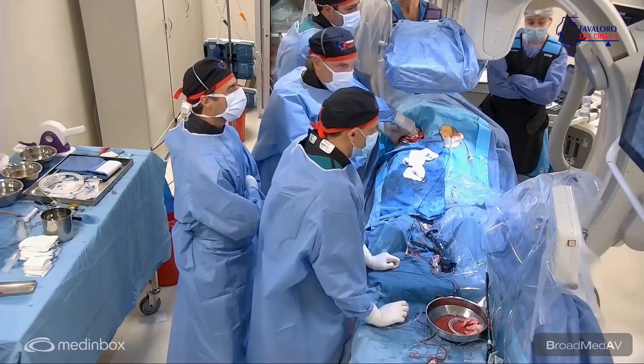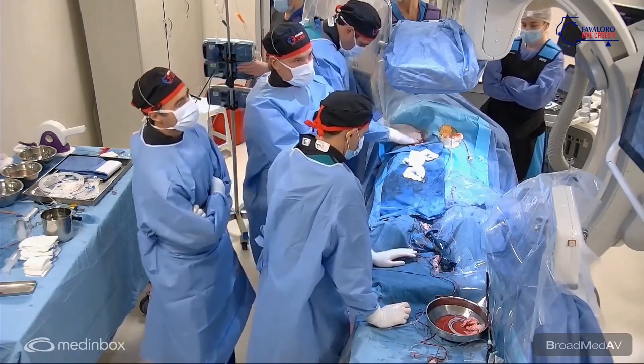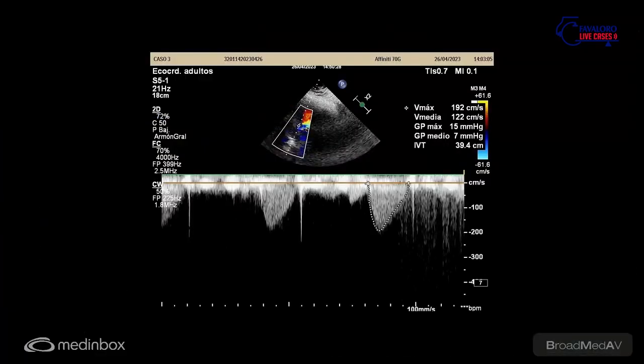So from the echo point of view, you probably have seen that the peak gradient was 15 by echo, 7 the mean, with a good valve area and no regurgitation at all.